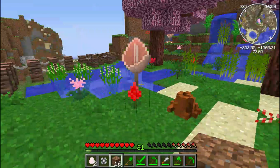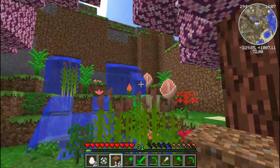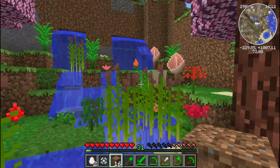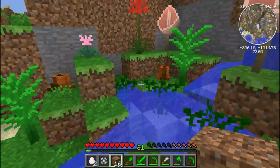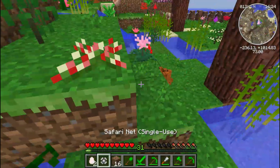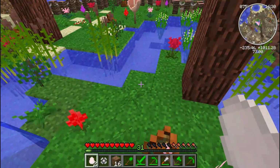So this is the exhibit. We have the two big pink cherry blossoms. You can walk around and see. Look at all the waterfalls. Look gorgeous, and the different shades of pinks and reds and the reeds, and this entire exhibit just looks wonderful. So without further ado, let's see what species we have.